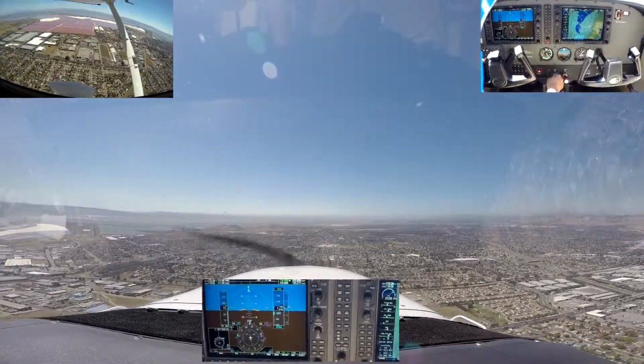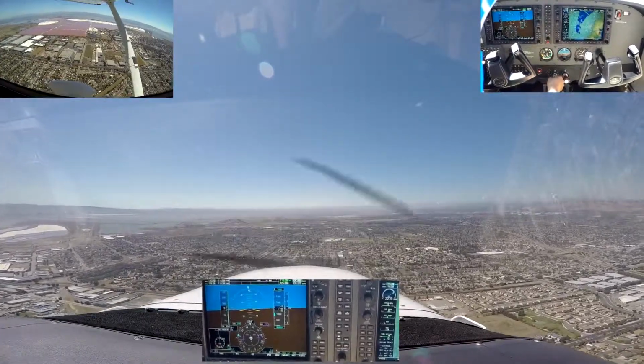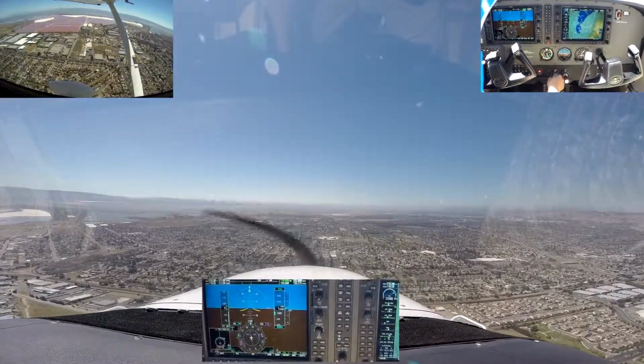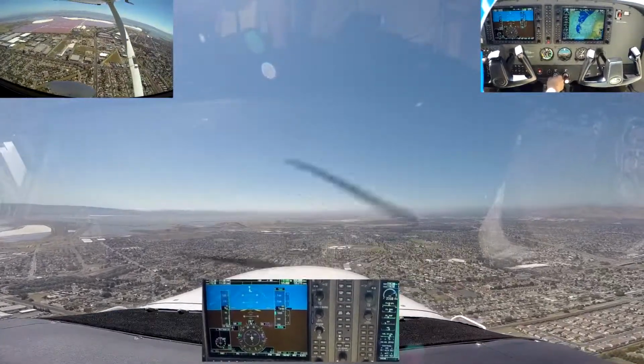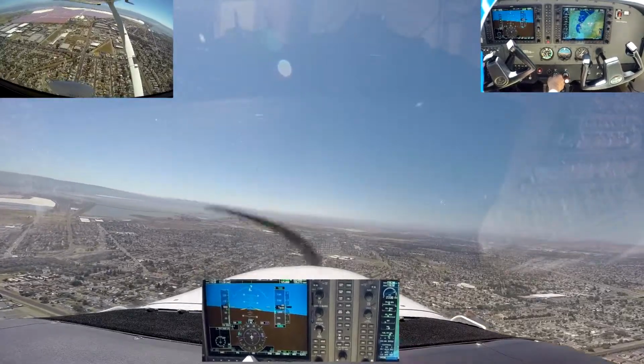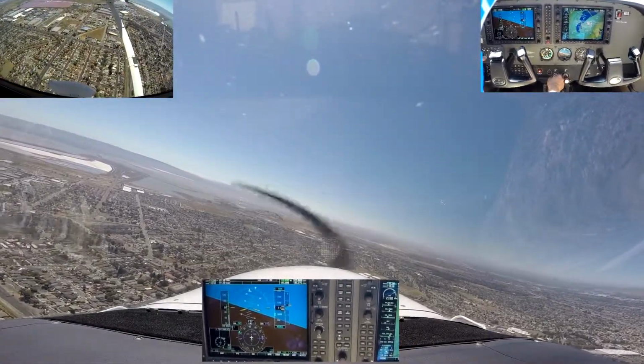The same thing applies with the next turn. We're still going into the wind, so you have to start out shallow, and then we'll make it a little bit more steep as we get around. So my point is the furthest point out to that edge right there.